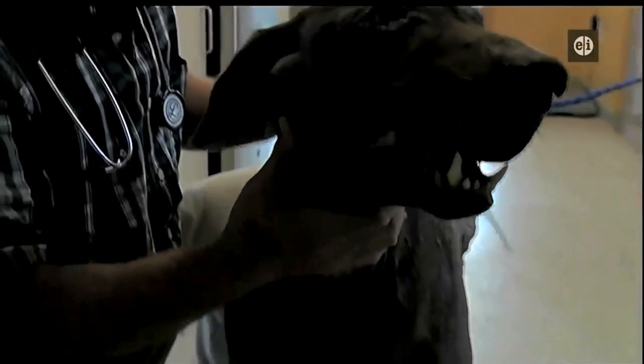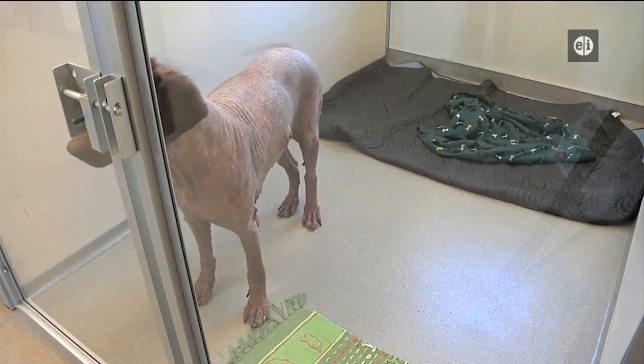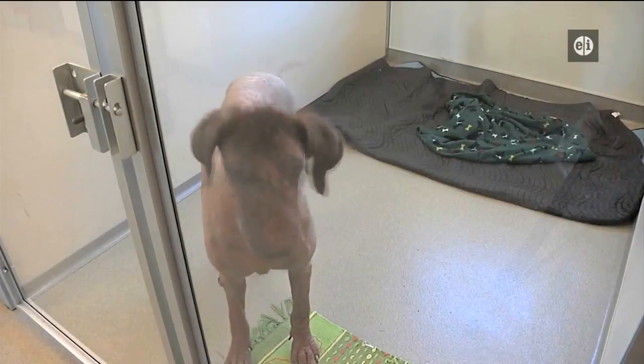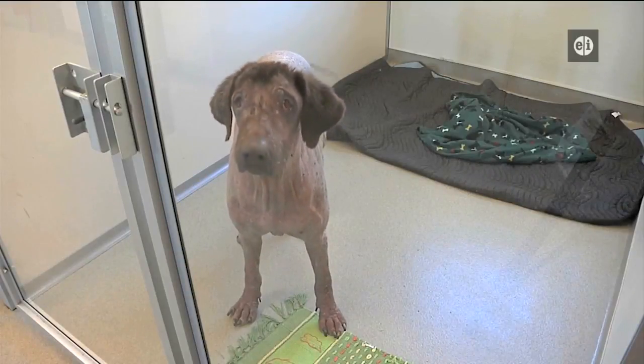But from the condition of Bear, he was extremely neglected, to say the least. Bear was a very sick dog, and for the first week he was here, he couldn't even lie down. He was in total discomfort. But soon, with the help of staff and doctors, Bear was feeling better. He's got a long way to go, but he's looking a lot better, if you can imagine, than he did 3 weeks ago or so.